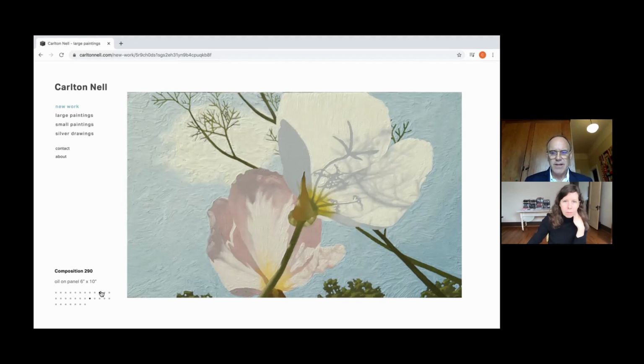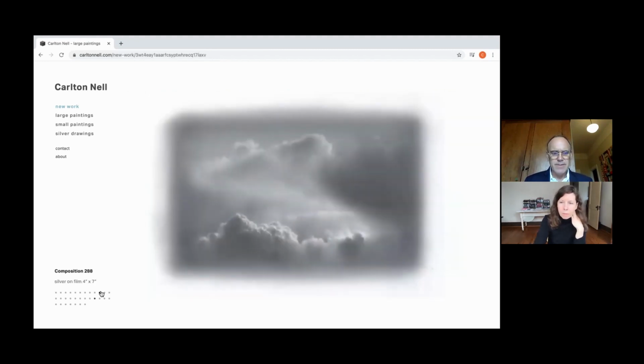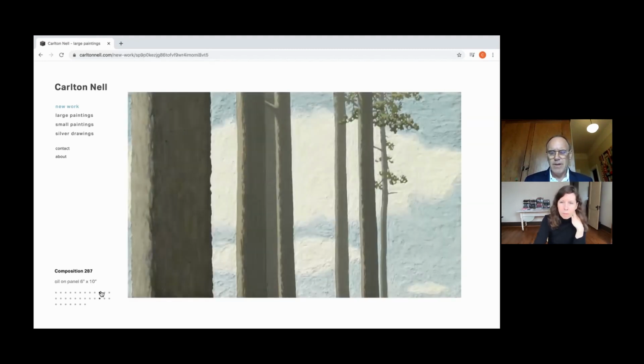So I try to stay true to the color now. But the large ones allow me to experiment a little bit within the color. So in the case of the grays here of these trees, or the blue of the sky, I'm able with the large ones to introduce other colors to build the gray. It's just hard to do on the small scale. These are, again, 6 inches by 10 inches. So it's almost on my screen about actual size.